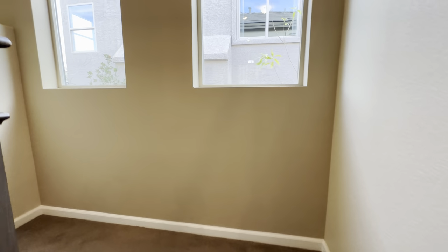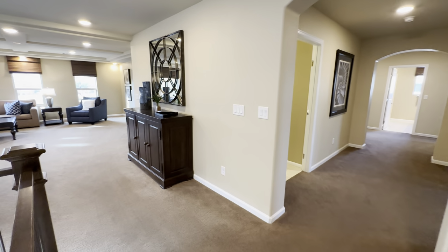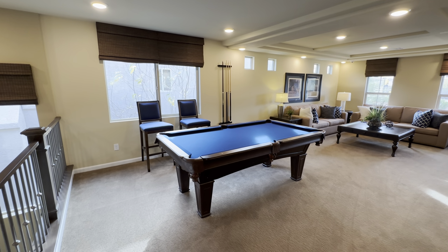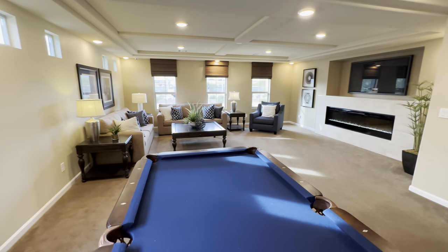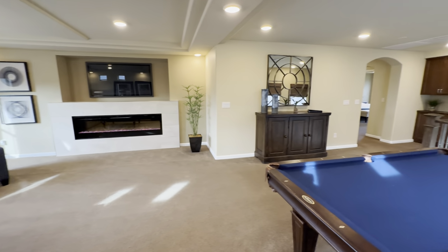And the best part about the second floor is this has a very massive loft setup, which is awesome. So we're gonna go ahead and check that out. It's currently set up with a pool table, some sitting space. This is definitely the perfect setup for entertaining. You have another couch set up with an electric fireplace and TV. This is definitely a loft that you could utilize for entertainment uses.